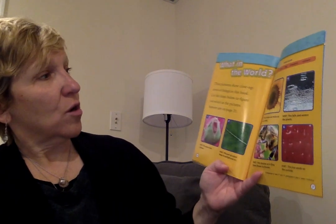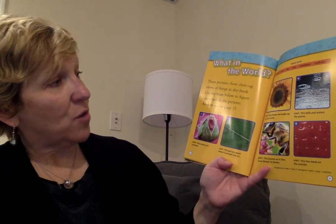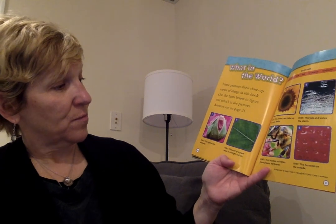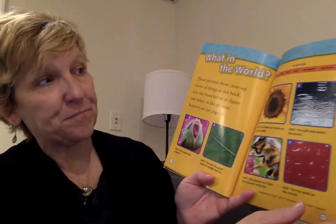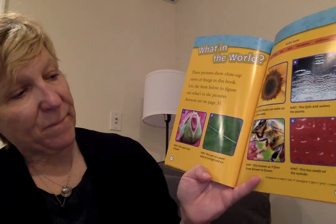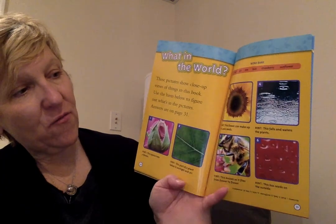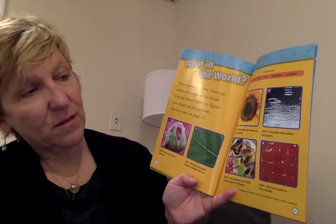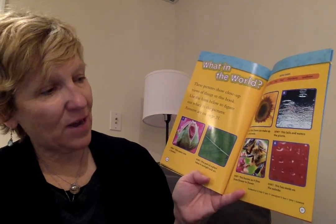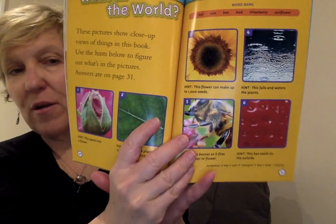These are different things in the world. These pictures show close-up views of things in this book. Use the hints below to figure out what's in the pictures. This opens up into a flower. What do you think it is? That's a bud. And this is a leaf. Here's your sunflower. That's water for the plants, the rain. That's the bee buzzing, and that's the outside of a strawberry.